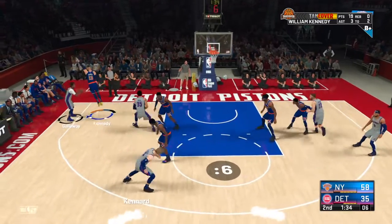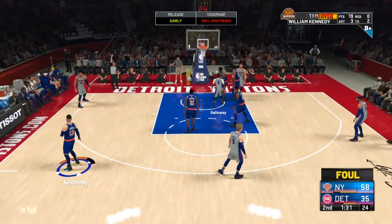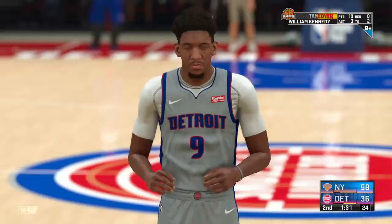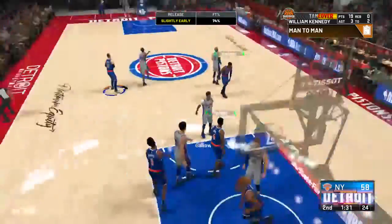Now, here's Kennard. Defense is right there. Here's Galloway. And foul on the shot. He'll shoot 2 at the free throw line. Nice by Galloway. Understands the situation. Catches the defender a little out of position.